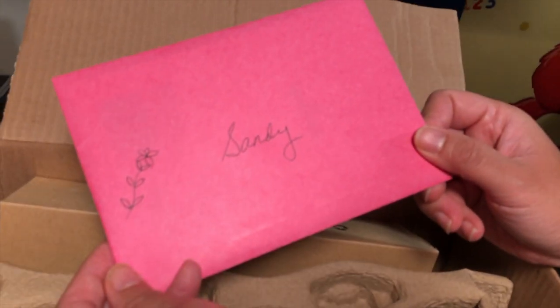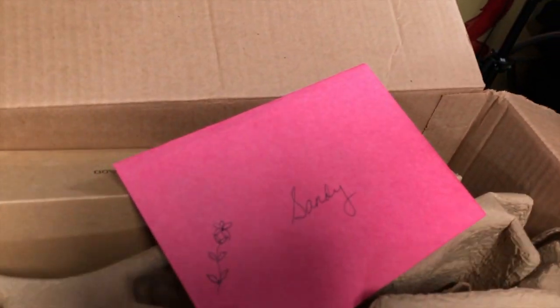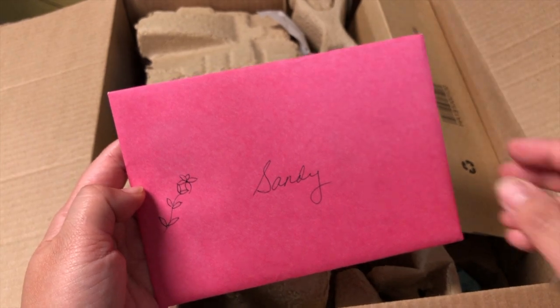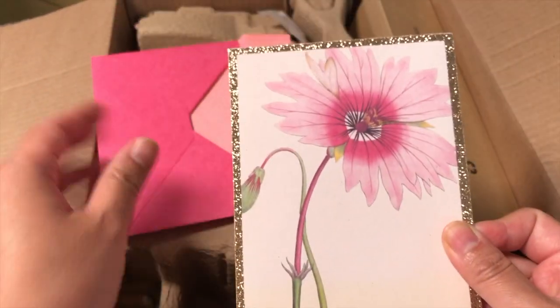Oh my god. Got a card. Do you want me to put it on a tripod now? Okay, sorry. I'm gonna take the camera back. Where's the tripod? So I got a cute card. Oh, very pretty.